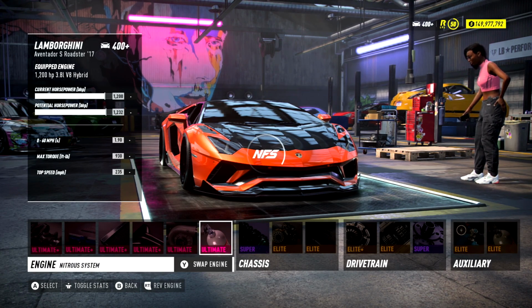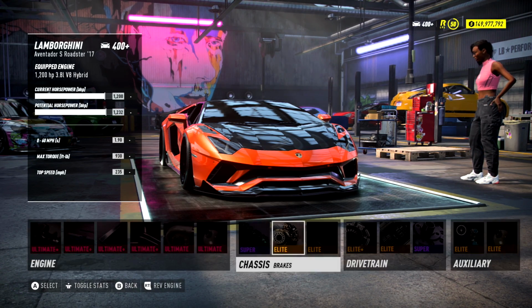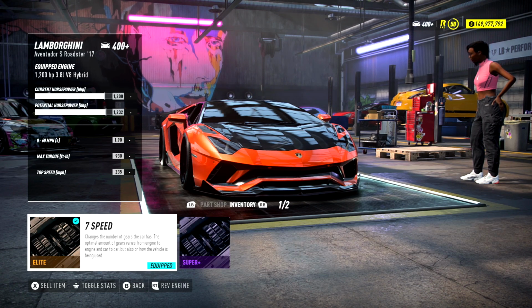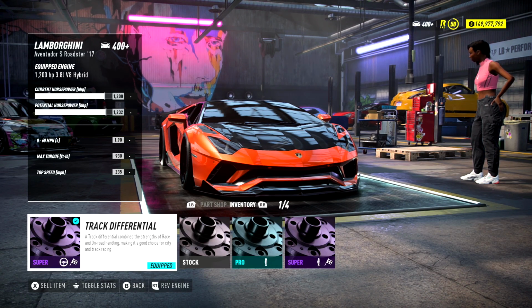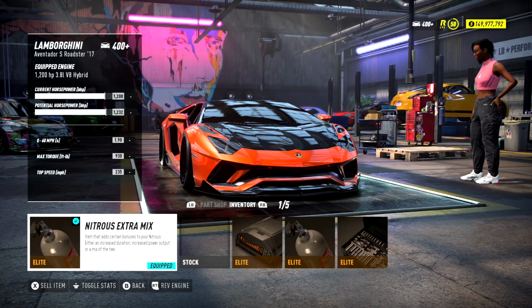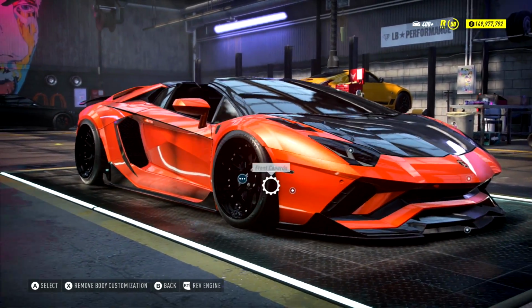All right, so we just got that out of the way. Then we got track suspension, elite brakes, race tires on here, an elite plus clutch, a 7-speed in here as well, track differential, nitrous refill, and we're doing nitrous extra mix. All right, let me show you guys what I have kitted out real quick. We're going to go through this real fast.